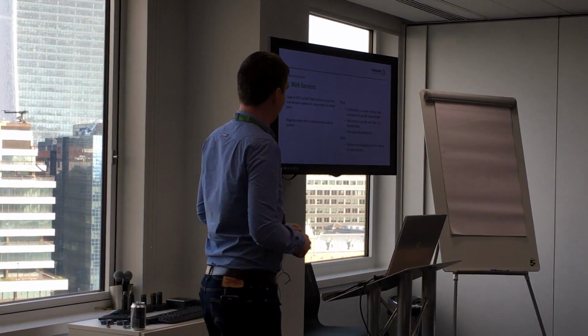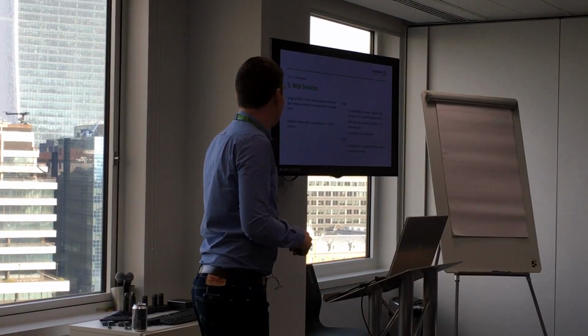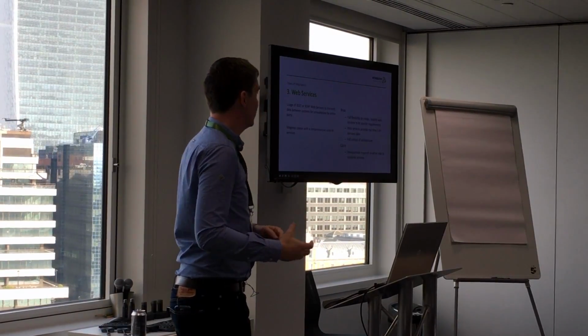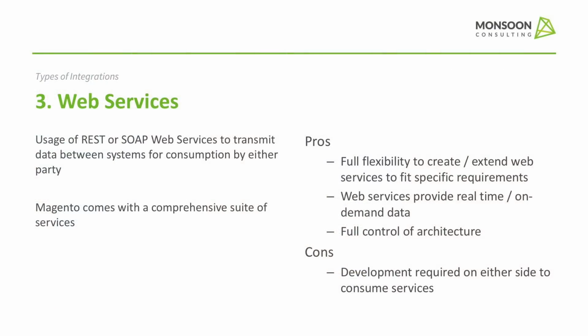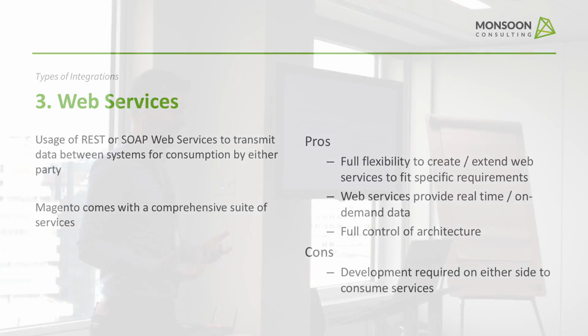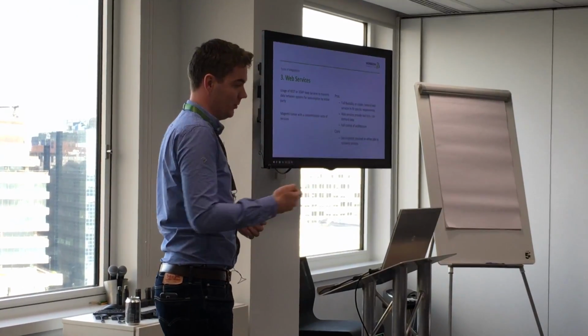So again, the pro to this, full flexibility, because you're potentially creating the web services on either side. The web services are real time. So if you receive an order on Magento, you send the order straight through to the ERP system, and then that's in the system straight away, and you can distribute it or fulfill it. And vice versa, if you were requesting pricing, for example, from your ERP system, it's likely going to be the most up-to-date price or the most up-to-date stock.